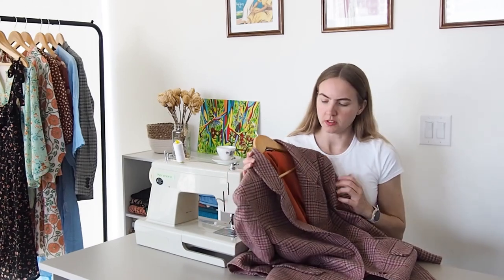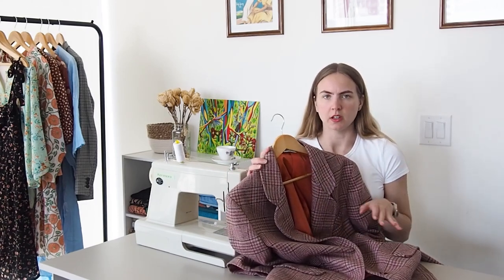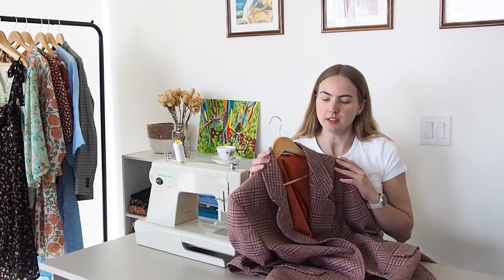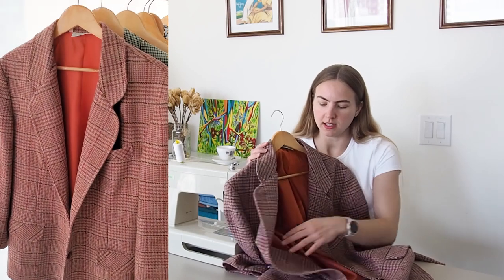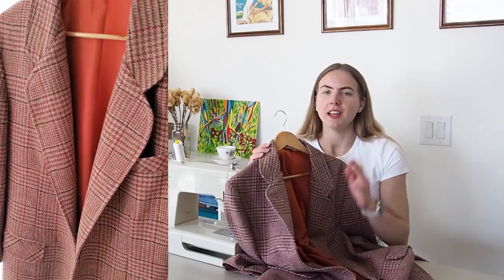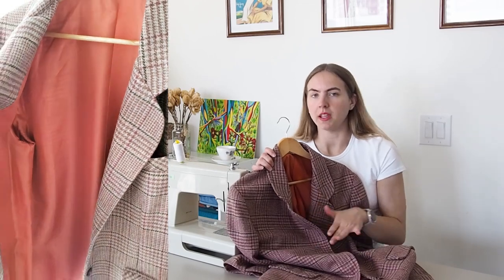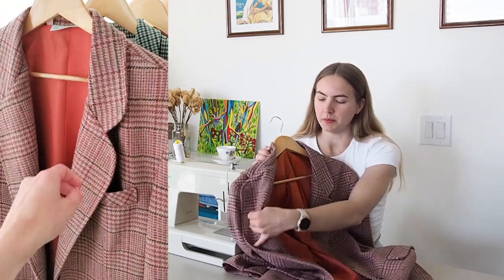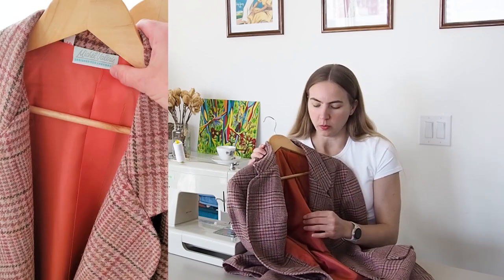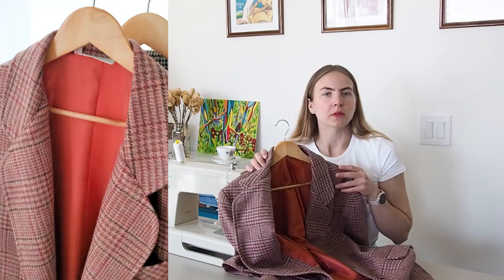So first up, I found this really cool vintage blazer, and I got this from the Toronto Vintage Market a month or two ago when I went with my friend. And this is a wool and viscose blazer, and the lining is made of an acetate fabric. And what drew me to this blazer were firstly the color. I really like this pinky brown checked plaid wool. And then the lining fabric is this really fun, rich pinky color, almost a magenta. So I thought it would be really, really cool.